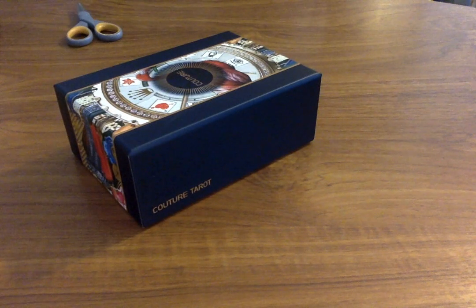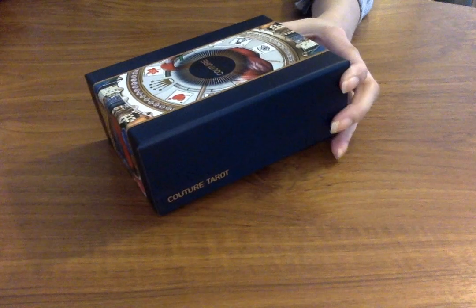I need to open this. Let's see if I can actually manage to do that. Let me grab some scissors very quickly, if I can find them. Okay, oh, I have. Oh, yes. All right, so this is what the box looks like. So let's have a look and see what we have. So I'm just going to do that. It's a really nice, heavy box. And I will say it's very heavy, like really heavy.